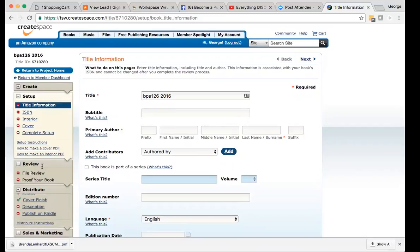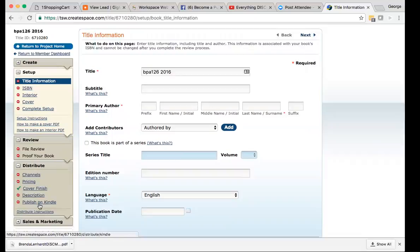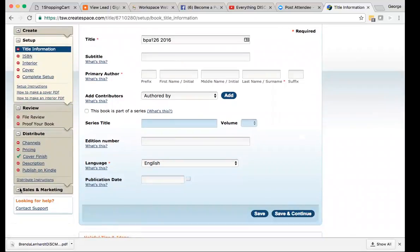And then you get to choose your distribution options. Which channels do you want to distribute it to? What's your pricing going to be? What's your cover finish look like? What's the description? Publish it on Kindle. So not only are you on Amazon when you use this program, but you're also on Kindle, so that people can read it through Kindle if they like it. And then you can go through some sales and marketing stuff.